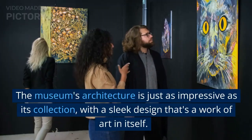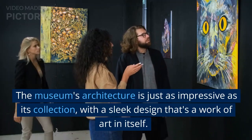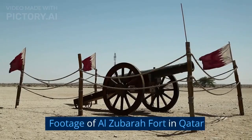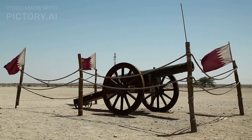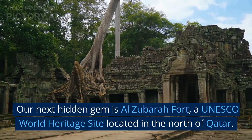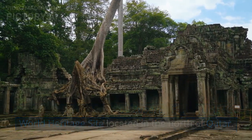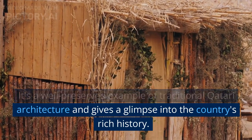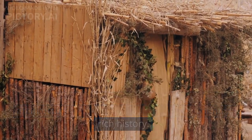The museum's architecture is just as impressive as its collection, with a sleek design that's a work of art in itself. Footage of Al Zubarah Fort in Qatar. Our next hidden gem is Al Zubarah Fort, a UNESCO World Heritage Site located in the north of Qatar. It's a well-preserved example of traditional Qatari architecture and gives a glimpse into the country's rich history.